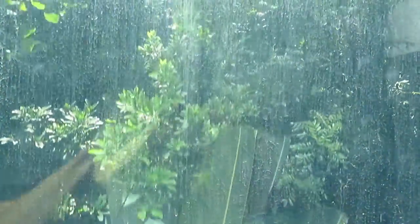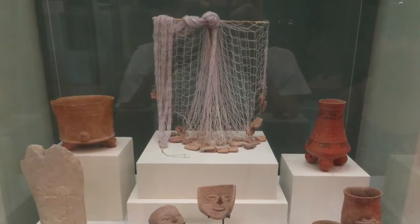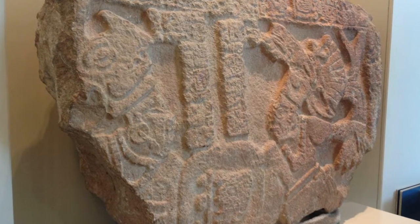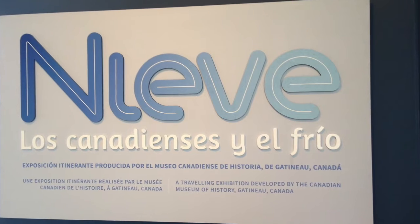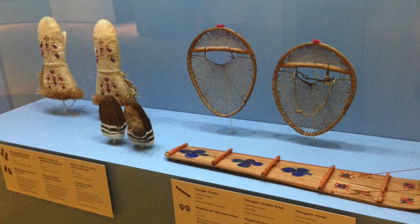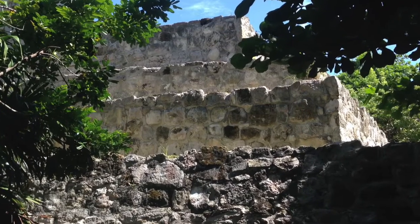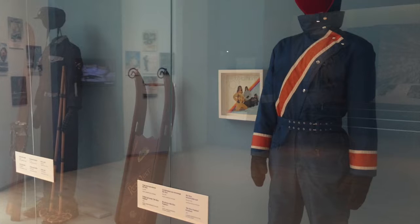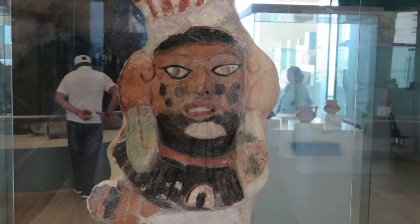So since we couldn't take any video inside, we decided to take several photos to show you all. On the second level, it has 2 exhibits dedicated to the Maya civilization, and then a rotating exhibit. This time, the rotating exhibit was from the Canadian Museum of History on how civilizations were shaped by snow. So it was very drastic differences between the 2 exhibits. Yeah, one about a civilization shaped by the jungle, one about a civilization shaped by snow and ice. A song of ice and fire, if you will.